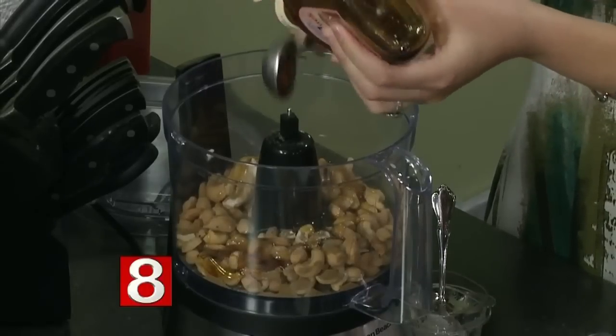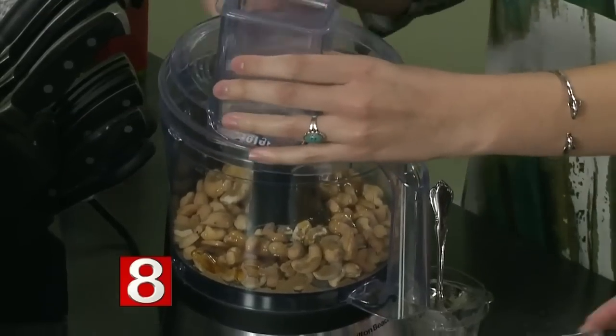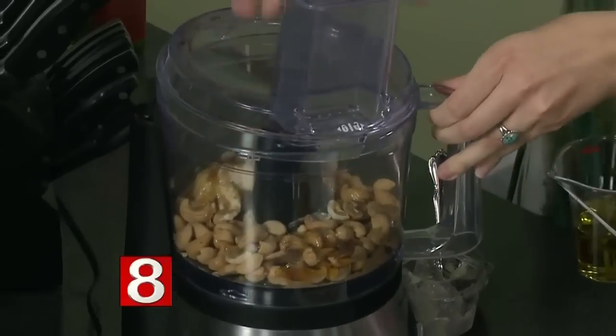If you want a smoother consistency, a little less crunch, then blend it for longer and you can add even more olive oil. But otherwise, just follow the ingredients in the book and you'll see. Very good. And then you serve it with pita bread.